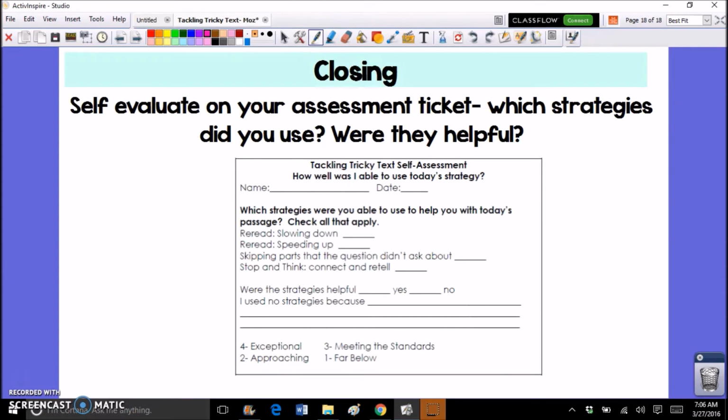All right, so now would be my time to go back and actually answer the questions, which will be a separate video. So I'm just going to self-assess how I use the tackling tricky text strategy. So did I reread by slowing down? Yes, there were certain points where I had to slow down. Did I reread by speeding up? Kind of. There was one part where I didn't think it was that important and I kind of skipped it and just kept reading. Skipping parts that the question didn't ask about. Actually, that's more of what I did. I guess I didn't really speed up at any point.